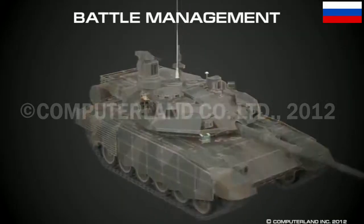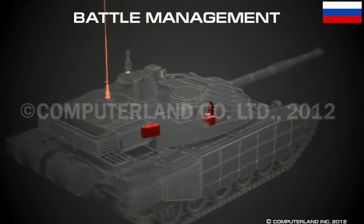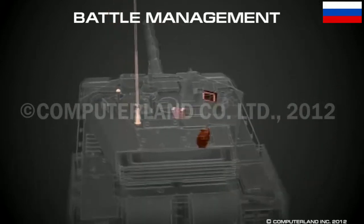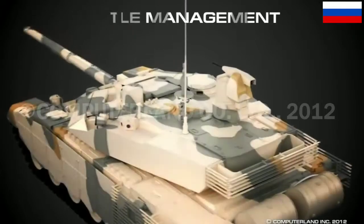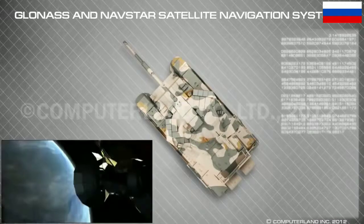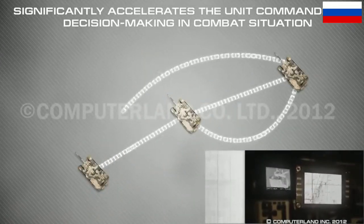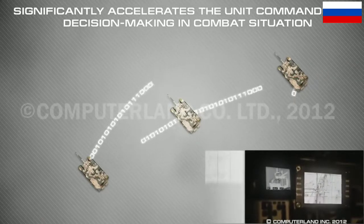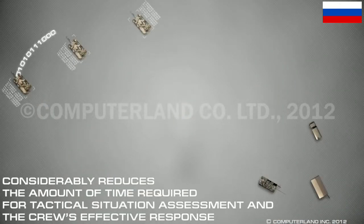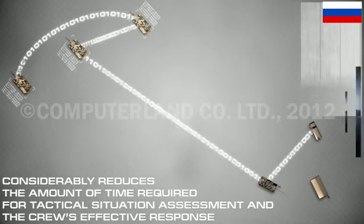The tank is equipped with a broadband 2-channel USW radio set, combined navigation system, and the equipment to integrate the tank into the division battle management system. The interaction control system provides the following. It receives signals by GLONASS and Navstar satellite navigation systems. It significantly accelerates the unit commander's decision-making in combat situation. It considerably reduces the amount of time required for tactical situation assessment and the crew's effective response.